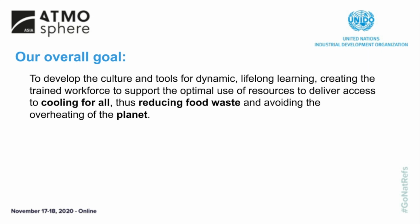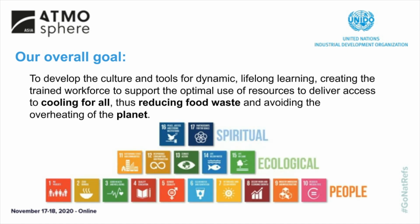So what guides us and what we believe is important when defining a long-term strategy for training is that we have the goal to develop the culture and the tools for a dynamic, lifelong learning framework. Only then can we ensure to create the trained workforce to support the optimal use of resources to deliver access to cooling for all, thus reducing the food waste and avoiding the overheating of the planet. This is the underlying principle for all our work, as well as the SDGs related to training and capacity building at UNIDO.